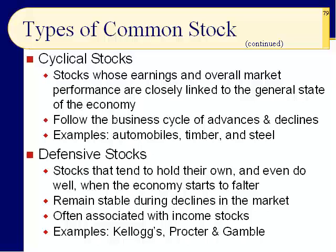Slide 79. Cyclical stocks. Cyclical stocks? You mean they're round? No.